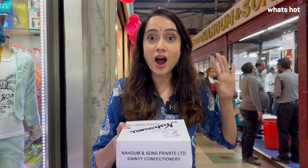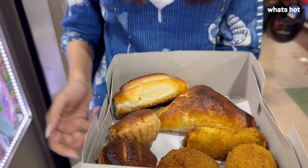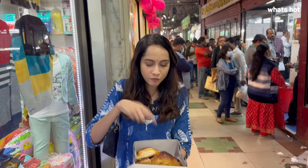And I have picked out an assortment of bakes out of whatever was available, because trust me, they sell out so fast. You have to be here early in the morning so that you can actually get the bake that you're looking for. We were lucky to get a few things that we really wanted to try. So I have an assortment of puffs, chops, I have a couple of muffins, and I got a Christmas cake for myself as well. Chalo, khaye.